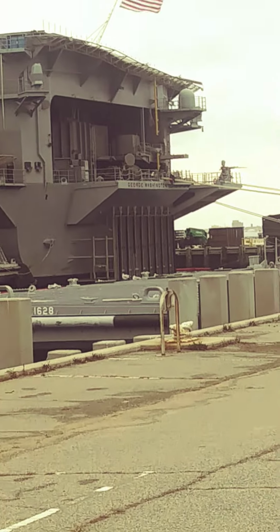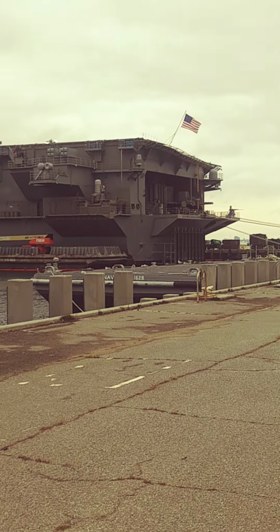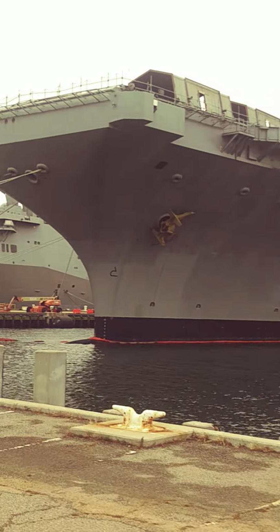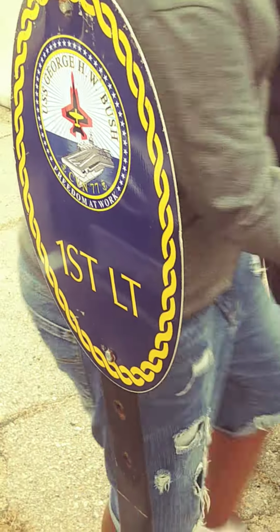These are the parking signs. Oh, no, that's not the George Washington. I'm sorry, that's the George W. Bush. That's the Washington, and this is the George W. Bush. Russ, what is this? The Navy? Yeah, this is the Navy. These are the parking signs for all the department heads on the ships.